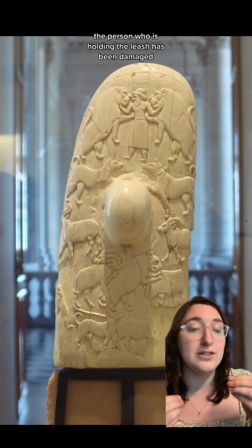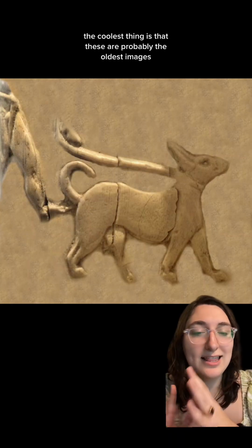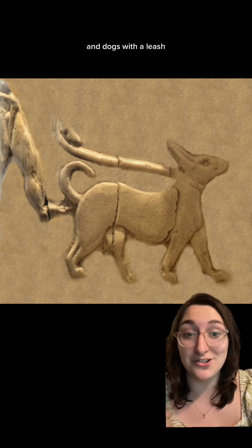Unfortunately, the person who is holding the leash has been damaged, so we can't really see who that is at this moment. The coolest thing is that these are probably the oldest images I have of both dogs with collars and dogs with a leash.